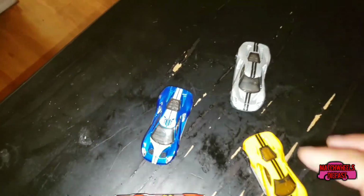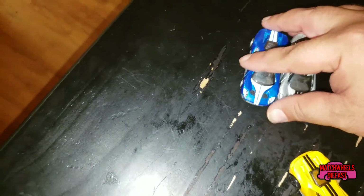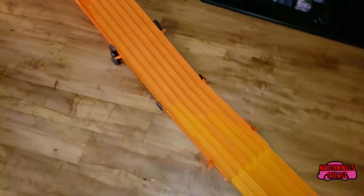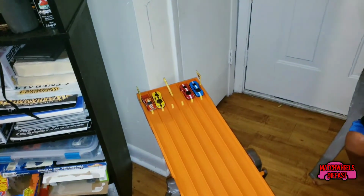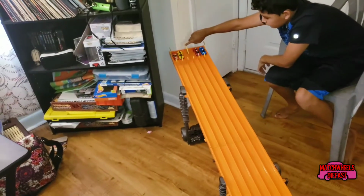For this race, though, we're going to leave out our two slowest ones so the trigger's not an issue. So these two will sit out. Then go ahead and line them up. Alright, we're going to go first 1 to 2 on this. They're all lined up. On your mark. Get set. Go!